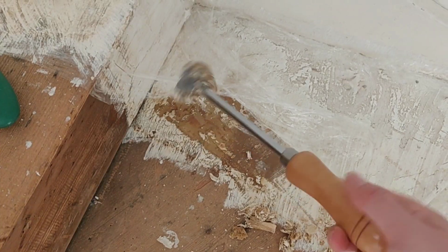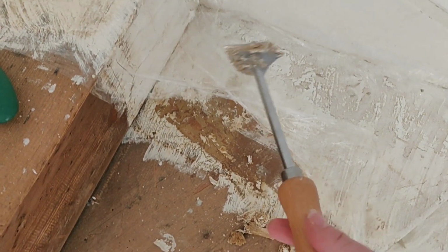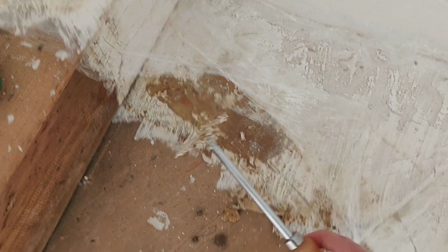So most boyfriends buy their partners flowers. James has bought me this fancy little tool.